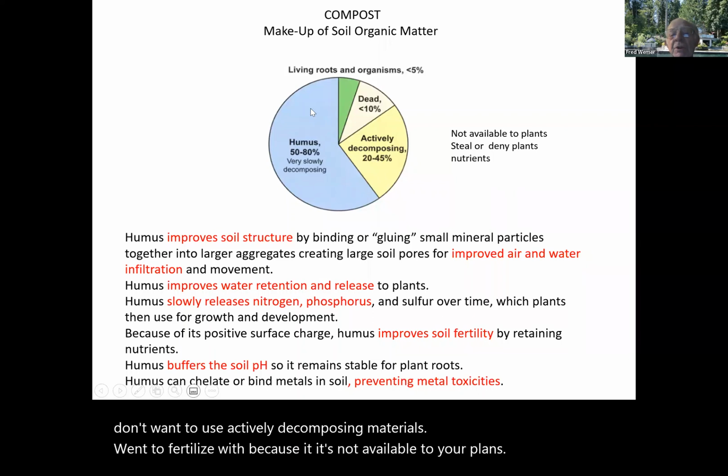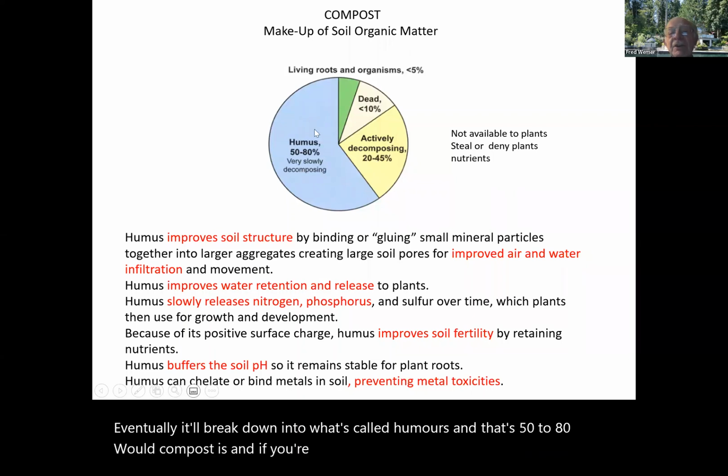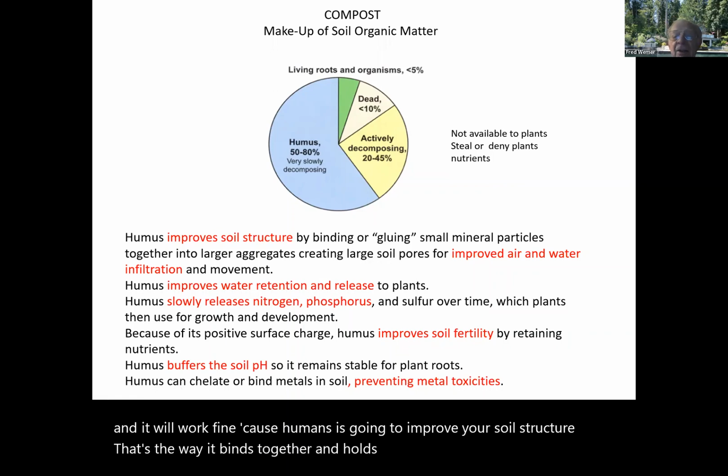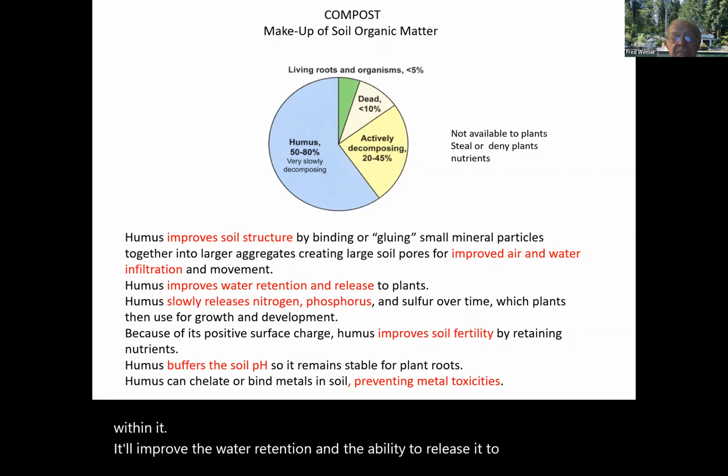Eventually it'll break down into what's called humus, and that's 50 to 80% of what compost is. And if you're into this category, you can use the whole mix, and it will work fine, because humus is going to improve your soil structure. That's the way it binds together and holds things. It'll improve both your air and your water infiltration and the movement within it. It'll improve the water retention and the ability to release it to the plants when they need it.